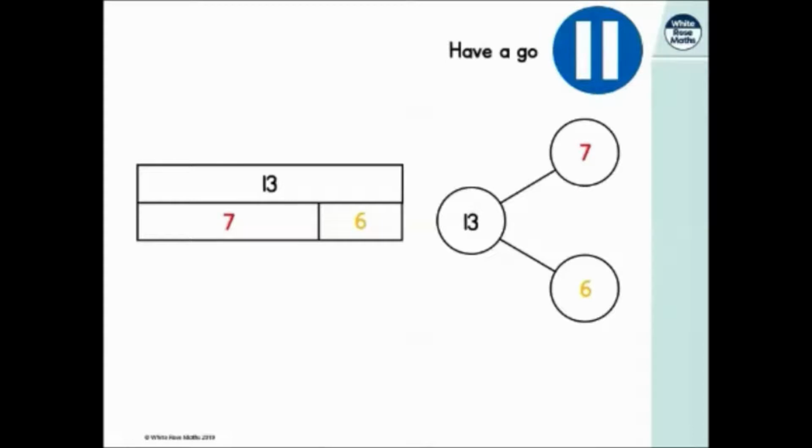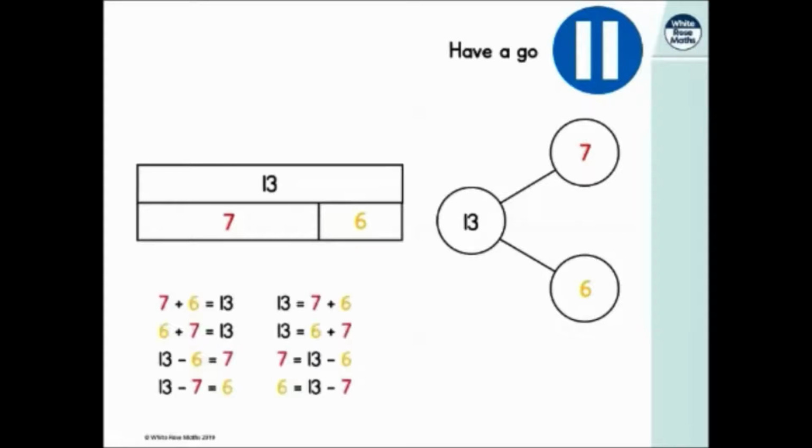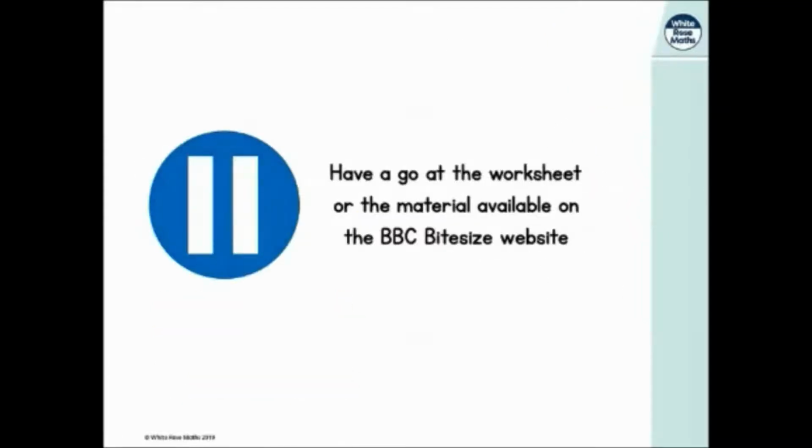Can you pause the video here and have a go at writing the 8 calculations in this fact family? Good luck! Brilliant. Did really well. Here are the answers. And that brings us to the end of this lesson.